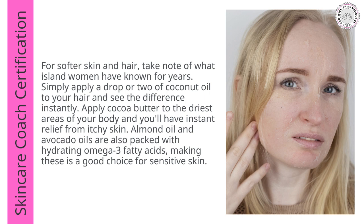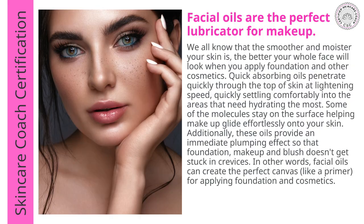If chosen wisely, essential oils can be much more effective at moisturizing than the vast majority of standard over-the-counter lotions and creams. For softer hair and skin, as island women have been known to do for years, simply put a drop or 2 of coconut oil in your hair product, and it'll make an instant difference if you have dry hair. Apply cocoa butter to the driest areas of your body, and you'll have instant relief from itchy skin. Also, almond and avocado oils are known to have really hydrating omega-3 fatty acids, making these good choices for sensitive skin.